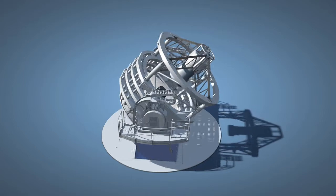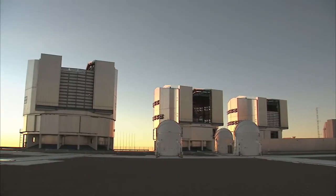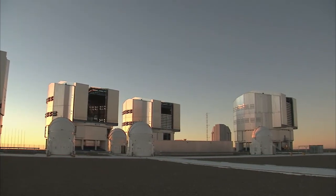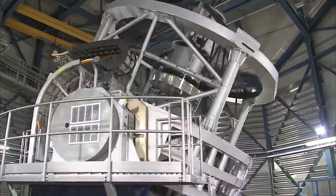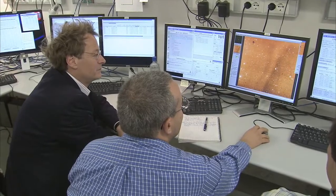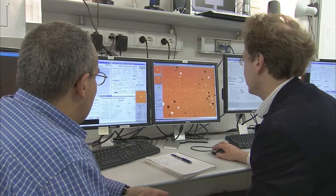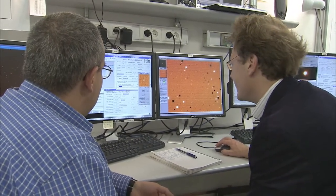Interesting things found by Vista will form targets for detailed study both by the neighbouring ESO telescopes, such as the 4 8-metre VLT unit telescopes, and by other observatories on Earth and in space. Vista will find the rare needles in the cosmic haystack, and then the VLT can study these needles in great detail, so astronomers can try to understand what they are and what's going on in the universe.